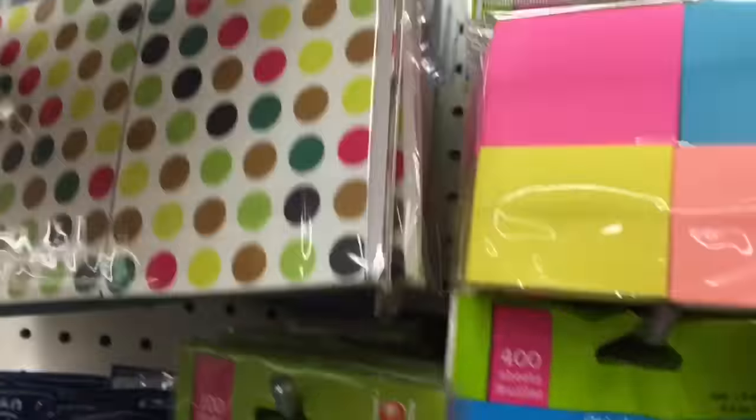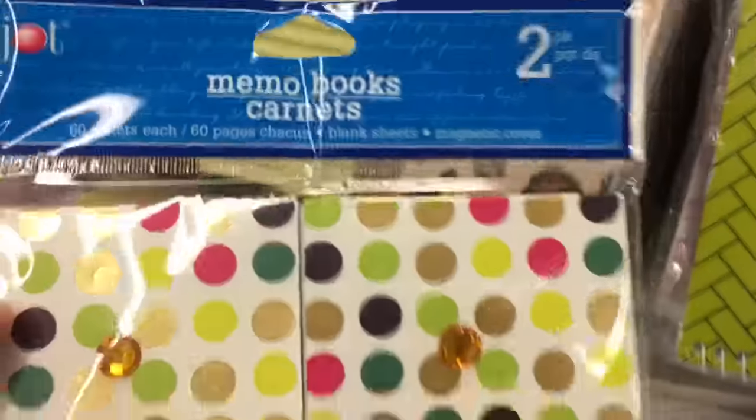These are memo books. I have two little memo books. Magnetic closures. They're 60 pages each. And they have paper pens.